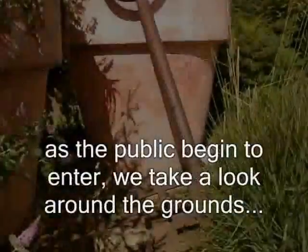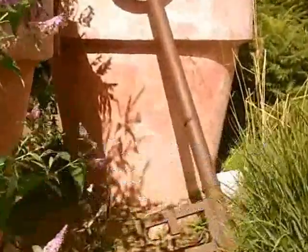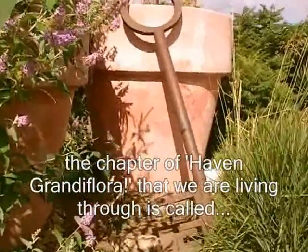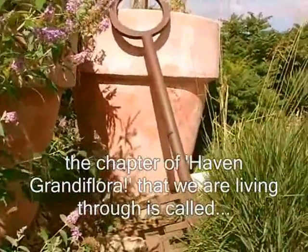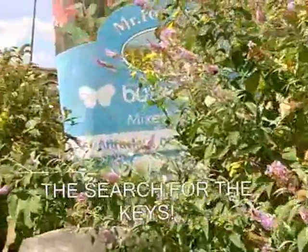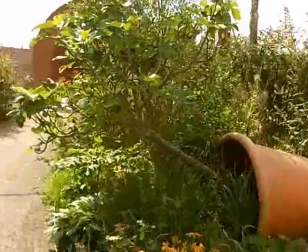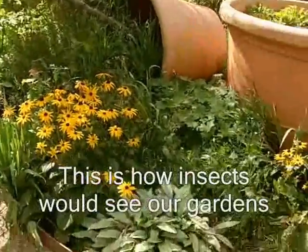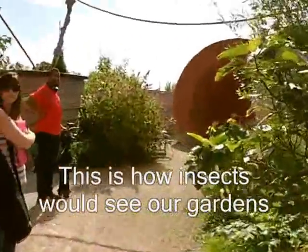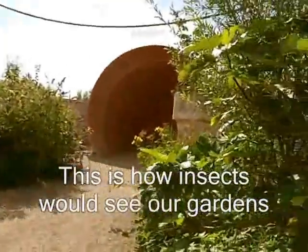Okay. There we are. We've been told to look for the key. And everywhere we go, we find some sort of key. Isn't that weird? Serendipity. Oh, isn't that wonderful? We've got lots of plants. So much here. It's beautiful. Sally said they designed this so that you feel like an insect. Yeah, I can see that. Say that on the video. It's clever.